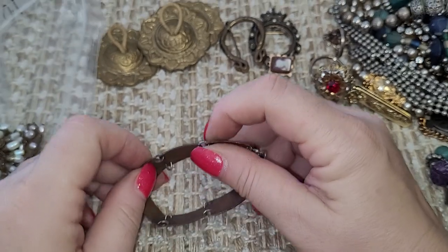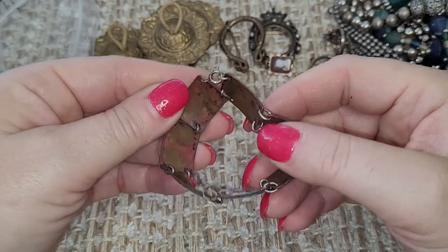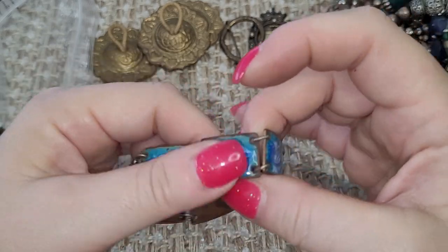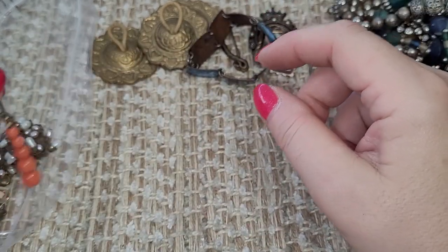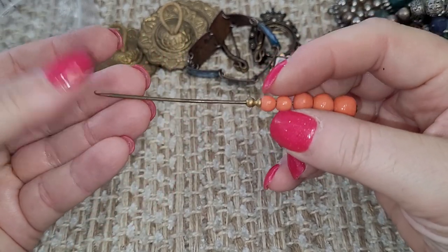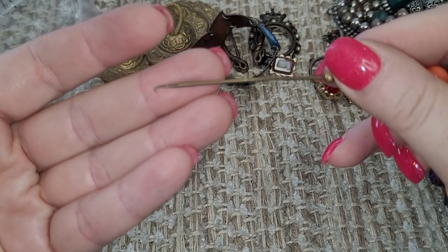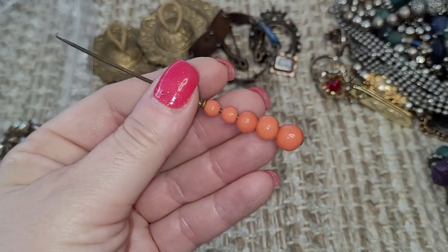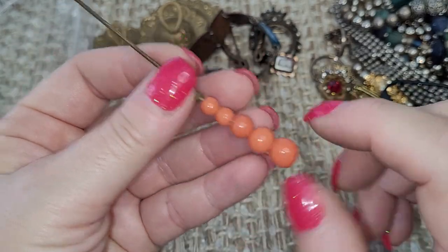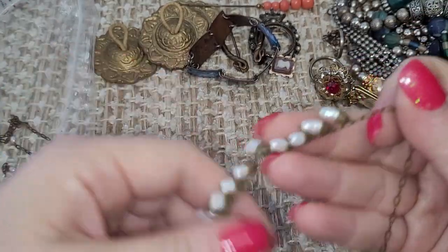What do I have here? This is a bracelet. There are two spring closures. Very simple brass color with enamel or resin on top. Okay, I need to put this one aside because I don't want to get hurt. This is, I would assume, a hat pin. The tip is hooked, and I'm not sure if it's on purpose or it's just got damaged, but let's see what these are. These are glass beads, and I want to put it aside because I don't want to get hurt.